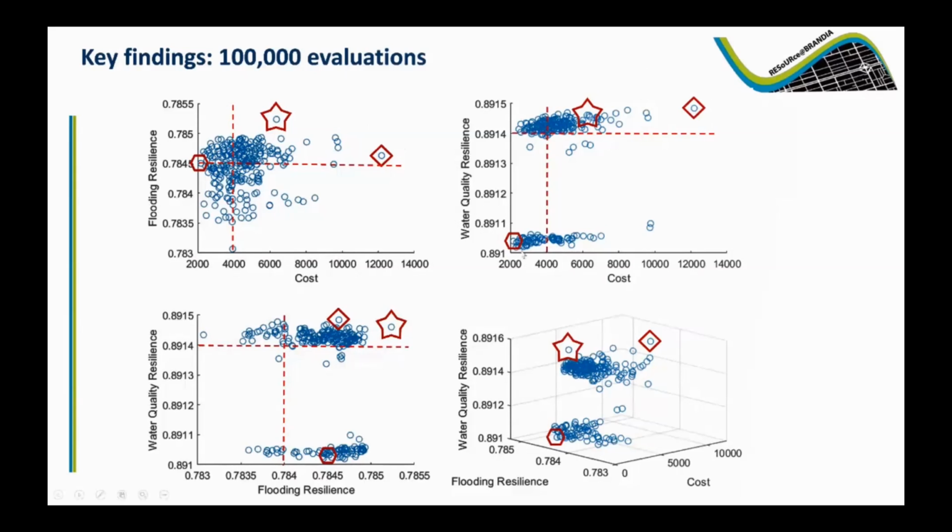Additionally, lower spending will obviously give you lower water quality resilience, but it doesn't make much difference in terms of promoting flood resilience control. Same story: when you have maximum flood resilience, there is a reasonable correlation with water quality resilience. You're not necessarily going to get the maximum water quality resilience.